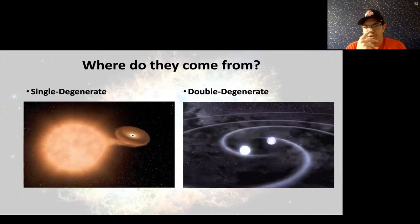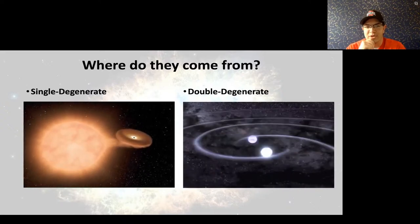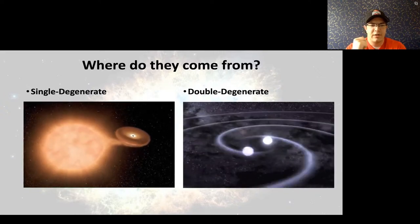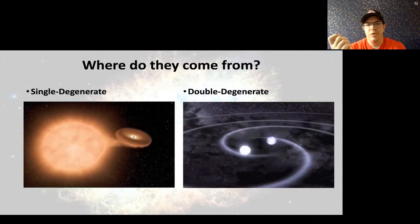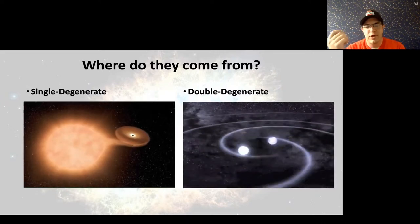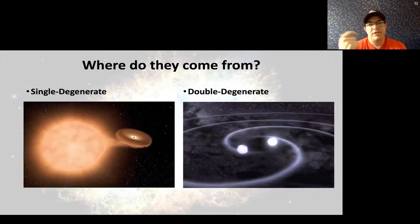But basically, there's two main camps for ideas to how to get them to build mass. The first one being what we call the single degenerate model. Here, degenerate just refers to white dwarfs, because white dwarfs are held up by degeneracy pressure, which is a quantum mechanical effect. So single degenerate means one white dwarf, double degenerate means two white dwarfs.